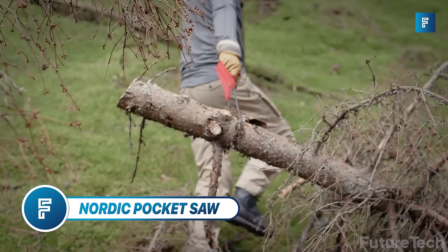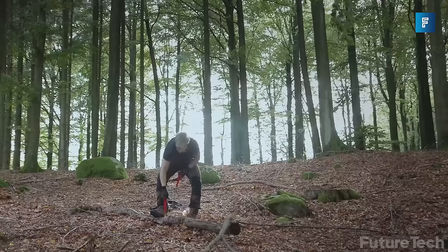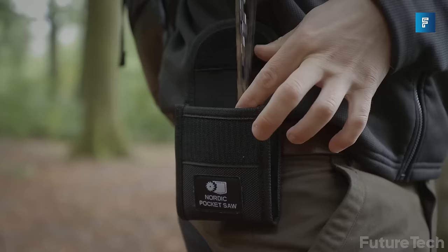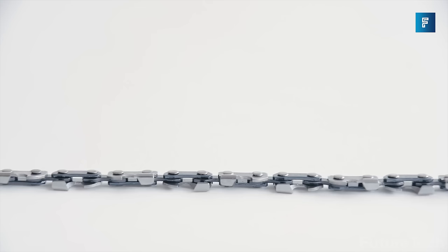Nordic Pocket Saw. Now this is not your grandpappy's pocket knife. I'm about to spill the tea on this pocket saw. Not literally, that would probably be a bad idea. It's the ultimate survival tool for when you're lost in the wilderness, stranded on a deserted island, or just need to saw some stuff up real quick.